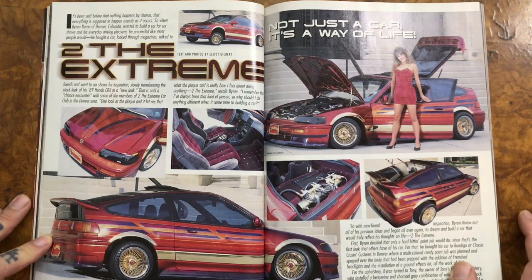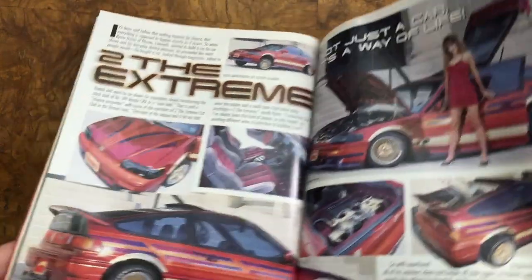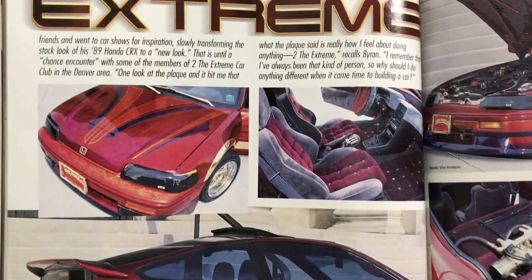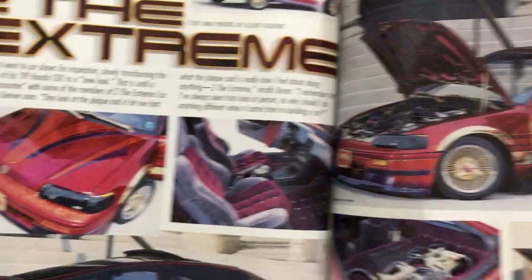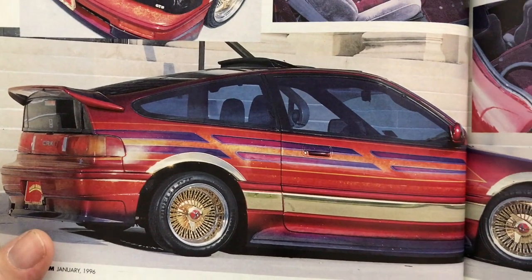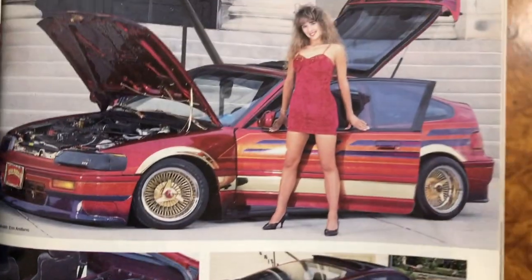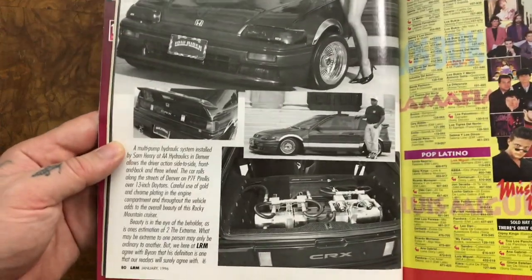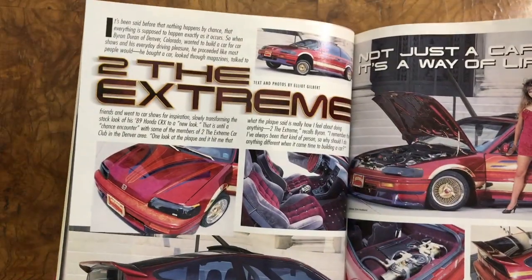And there we have a Honda CRX Civic. I have no idea. Sorry guys, I have no idea about those cars. I had an Accord, but I never had a CR. Oh, that is a CRX. Interior looks nice. The paint looks cool. Nice. I don't know if you got the whole story. You probably got the story, yeah.